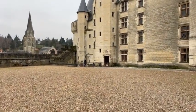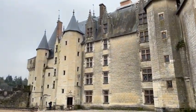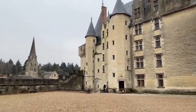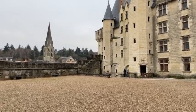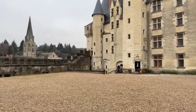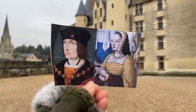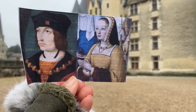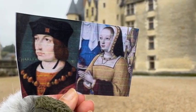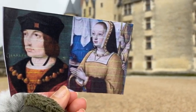Remember when we went to Nantes in July of 2020, or when we went to Brittany together? We talked about the powerful Duchy of Brittany. And the Duchess of Brittany was Anne de Bretagne, the only woman who became Queen of France twice. Her first marriage with a French king happened here. You can see Anne on the right. She was quite pretty. And on the left, Charles VIII, who became her first French husband.